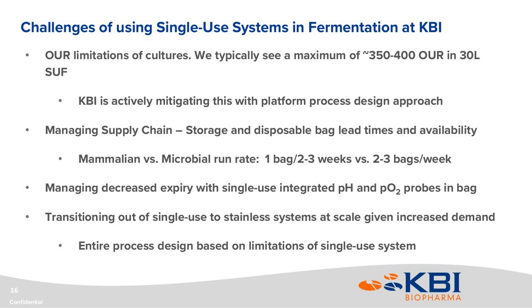One of the big ones that I think people familiar with mammalian cell culture single-use and microbial single-use will recognize is managing your supply chain. You go from running, first in a development laboratory, using one single-use bag every 2 to 3 weeks in a mammalian model to 2 to 3 bags per week for a microbial model. So there are challenges in managing your supply chain, keeping on top of orders and making sure everything is stocked and in place for the fermentations. And that leads into the next one as well.